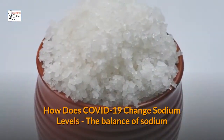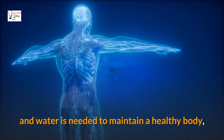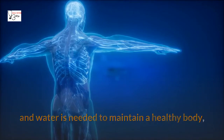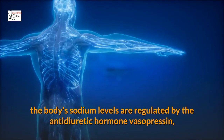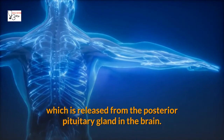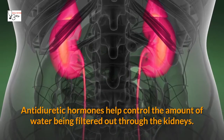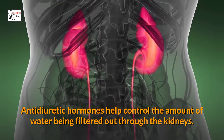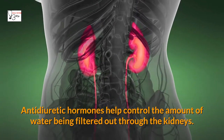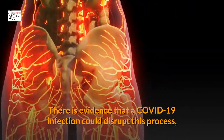How does COVID-19 change sodium levels? The balance of sodium and water is needed to maintain a healthy body. The body's sodium levels are regulated by the antidiuretic hormone vasopressin, which is released from the posterior pituitary gland in the brain. Antidiuretic hormones help control the amount of water being filtered out through the kidneys. There is evidence that a COVID-19 infection could disrupt this process.